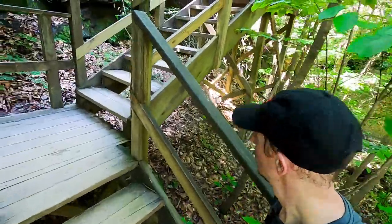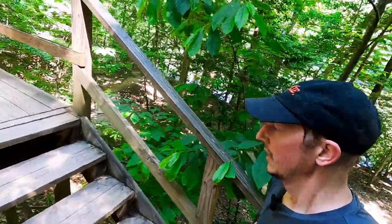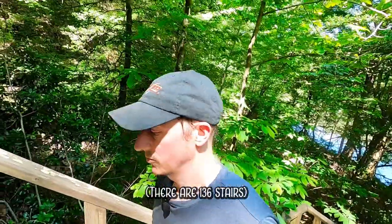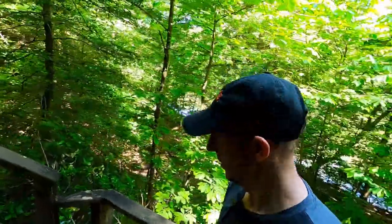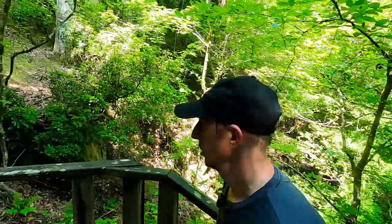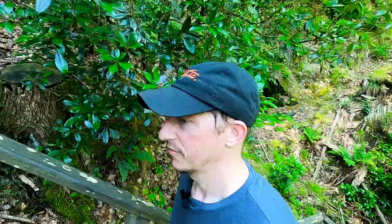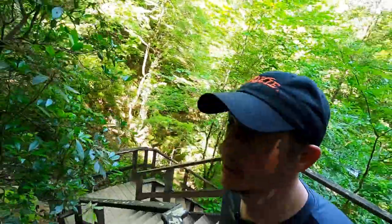We are climbing the stairs back to the trail itself. And I don't remember the exact count, but I believe it's around 134, 136 stairs from top to bottom, bottom to top, however you want to say it, I guess you've got to take them both ways. 130 plus is a whole lot less obnoxious than 300 or 500 or whatever it was out at Stone Mountain State Park.